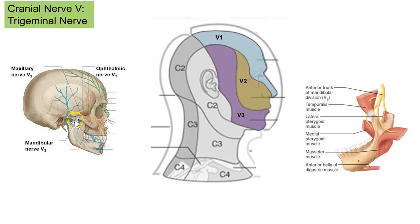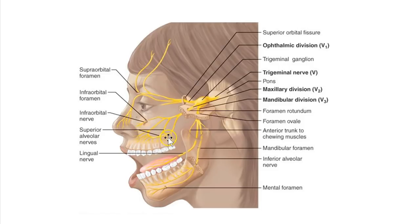where all the cell bodies of all these sensory axons are located. Included in the sensory distribution of V2 and the maxilla and V3 of the mandible are the teeth. So realize that within dentistry, if you were to have an injection of Novocaine or other anesthetic into this area, they're anesthetizing these nerves so that we don't feel the procedures being done by the dentist.